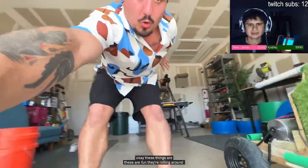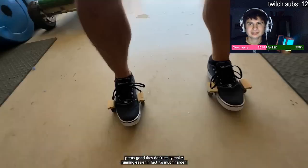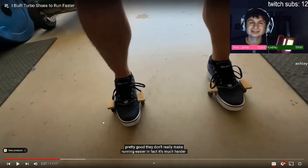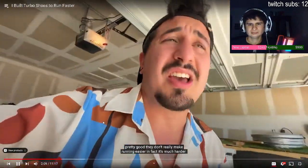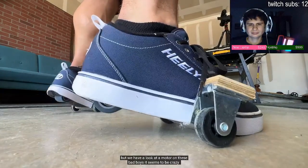Okay, these things are really fun. They're rolling around pretty good. Yeah, totally not as good as AI shoes, guys. That looks kind of dangerous. They don't really make running easier. In fact, it's much harder. But wait till I get a motor on these bad boys.